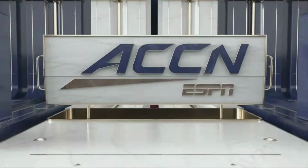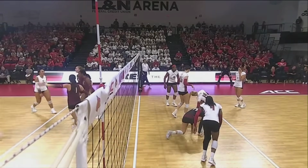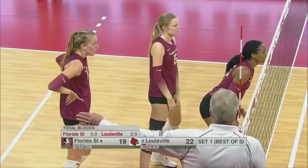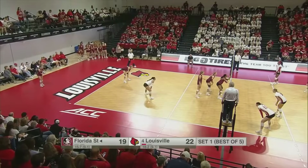It's a good swing here, but it's a better block from Florida State. There were 3 attackers in the front row and Anna DeBeer coming out of the back row, and they still had a completely closed double block on the quick back row attack.